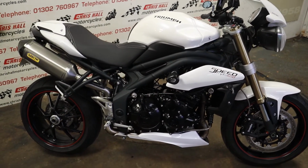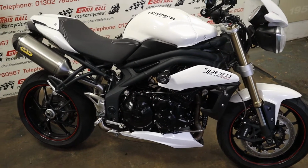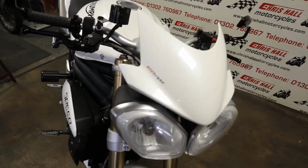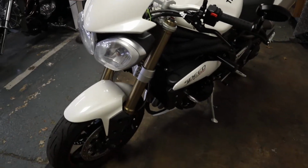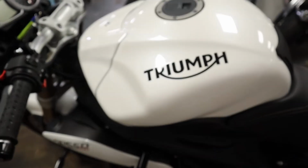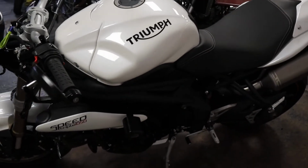We will supply this bike solely. We can offer finance on this vehicle and we can offer nationwide and international delivery. We'll supply the bike with usual dealer facilities. You get 12 months MOT, 3 month warranty, and it'll go through the workshop for a full checkover prior to coming out. If you've got any questions on this particular vehicle or any of our others, we've normally got about 150, 160 bikes in stock.